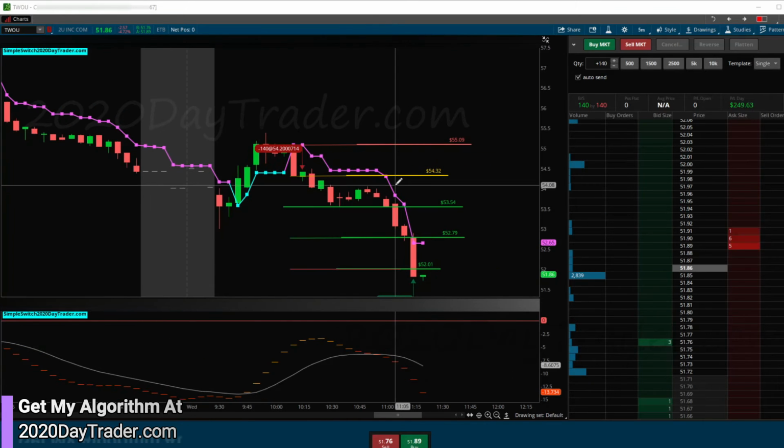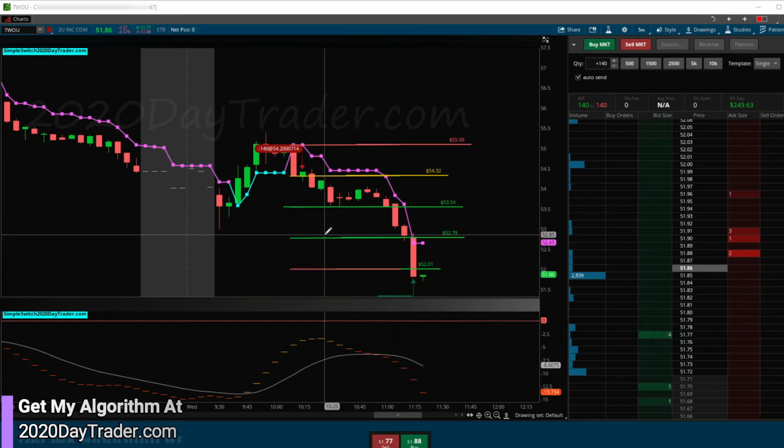Let's go ahead and review. So here we are with TWOU on the switchback. So we had our switch up, switch back. I don't worry about permission on the switchback. This is a modified play that I found that works well with this ticker. And that's one thing with the Algo is, you know, I have the strategy that the Algo is designed for.